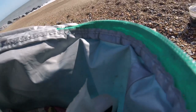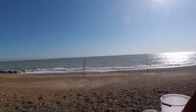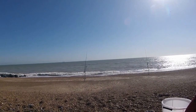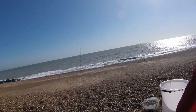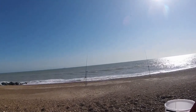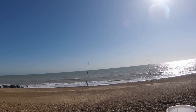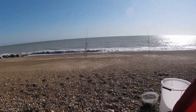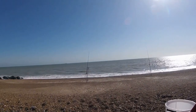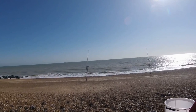Okay, we're just down on the beach today. It's the first decent day where the wind hasn't been blowing up an absolute storm, and although the swell in the sea is really still rough, I wanted to go kayaking, but I think I made the right decision.